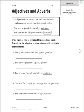Page 227, again we are looking at adjectives and adverbs. An adjective is a describing word for a noun. A noun is a person, place, thing, animal, or idea. Adverbs are describing words for verbs, which are action words.